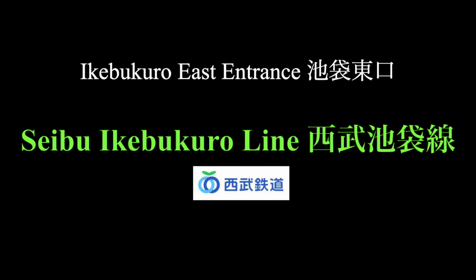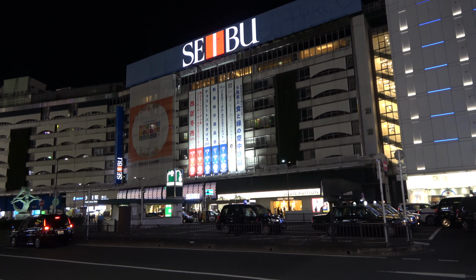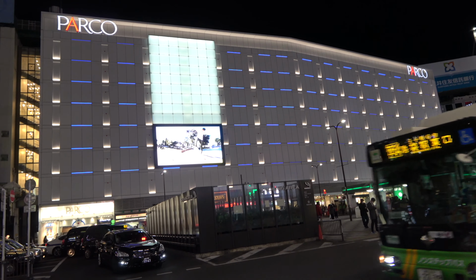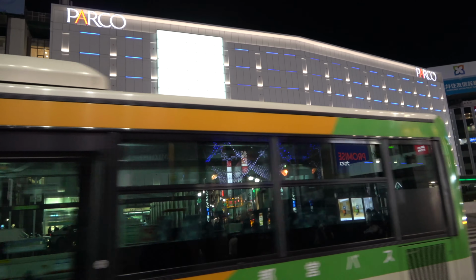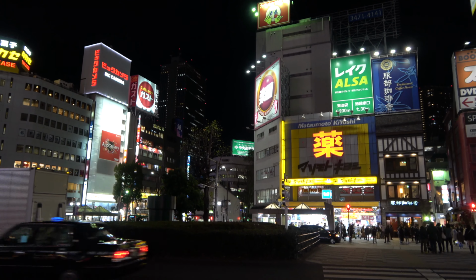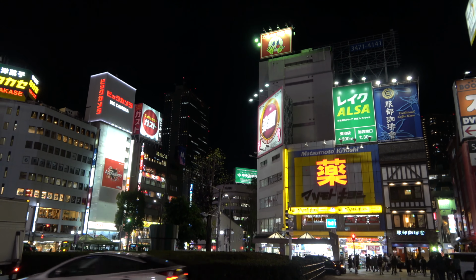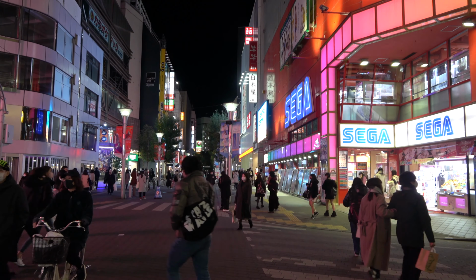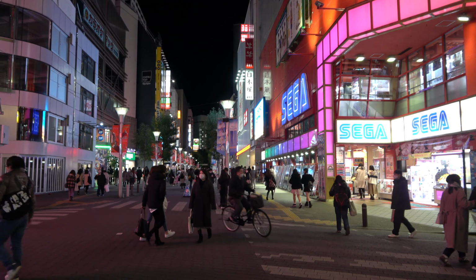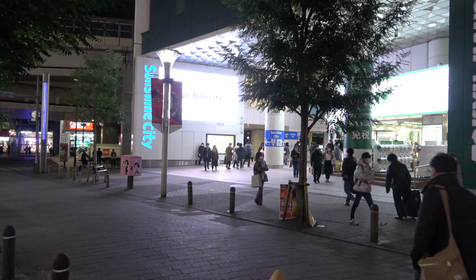Let's first take a look at the east side of Ikebukuro, the Seibu Ikebukuro line. Seibu Department Store with the Seibu train terminal is certainly the landmark of the Ikebukuro East entrance, and the Parco Department Store is beside it. They are among the largest department stores in all of Japan. Walking from the station, there are a lot of famous shops for young people and amusement places such as Sunshine City.